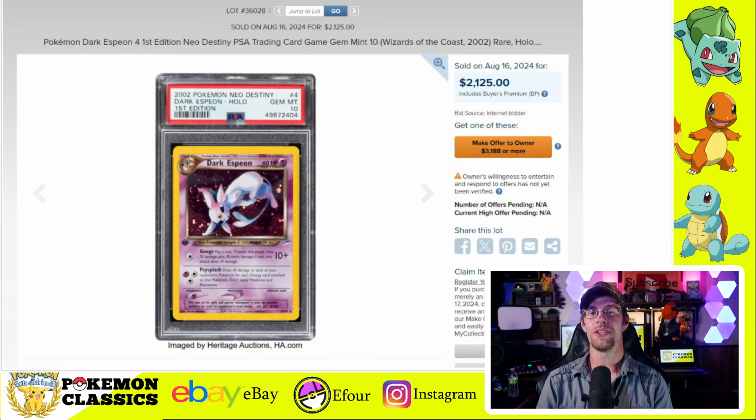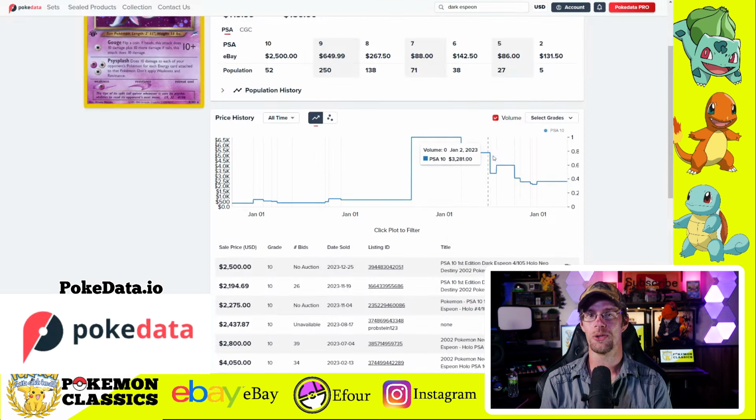And my favorite set of all time, Neo Destiny, we've got the Dark Espeon in first edition PSA 10, selling for $2,125. Now, if we take a look at the price graph on that one, you'll also see a considerable downtrend over the last couple of years, which I think is unfortunate, but could be great for those collectors out there that are looking at picking up some of these low population cards to add to the collection.